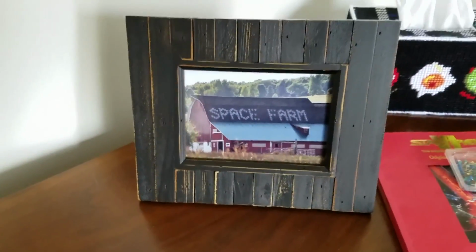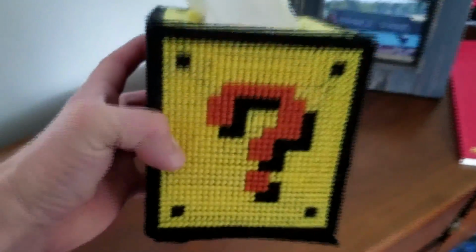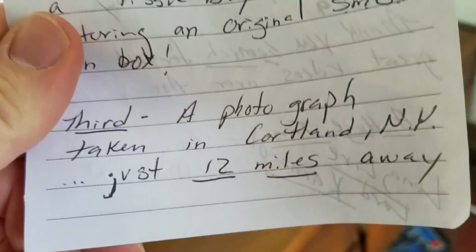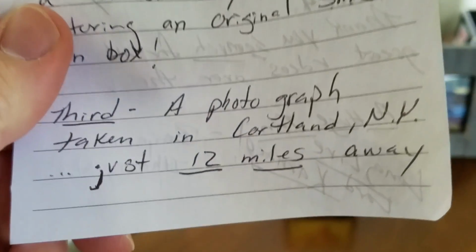Let me show it to you. That looks nice. Space Farm. Here, Ben also sent a Super Mario Brothers Kleenex box. So this one is for wiping away tears. That one's for blowing my nose. Ben said it's taken near Cortland, New York, which is 12 miles away from Truxton.